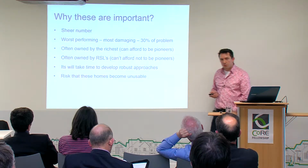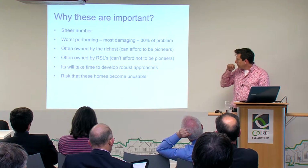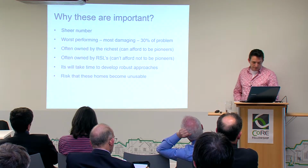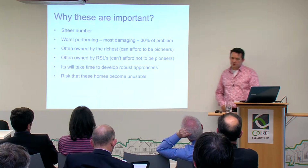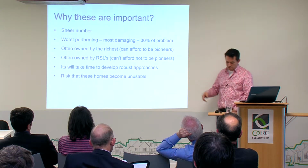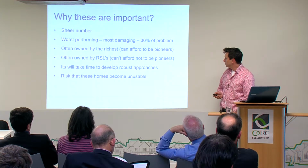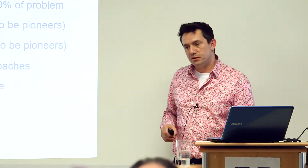So why are these important? The sheer number, the millions of those houses, and the fact that they're the worst performing clearly makes them interesting from that perspective. And they're often owned by the richest and the poorest ends of society, actually. So each community has got a vested interest in changing the way those buildings perform. And it's going to take time to develop robust approaches for this stuff.